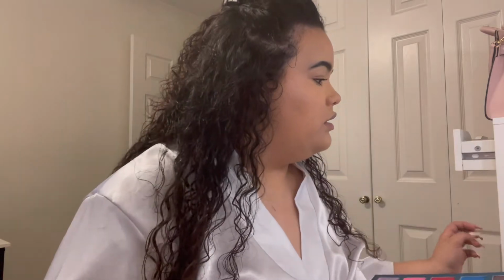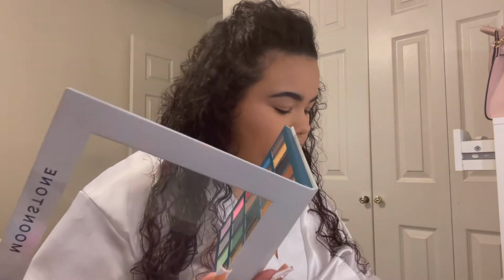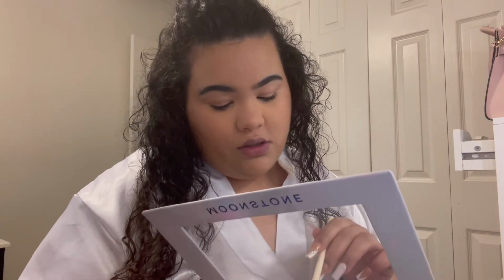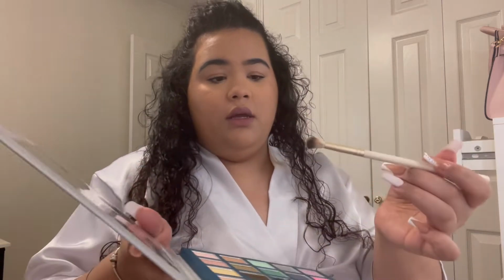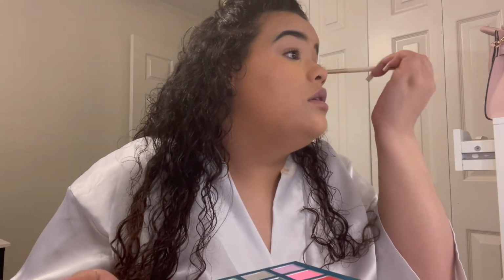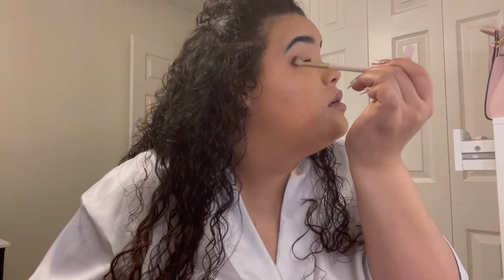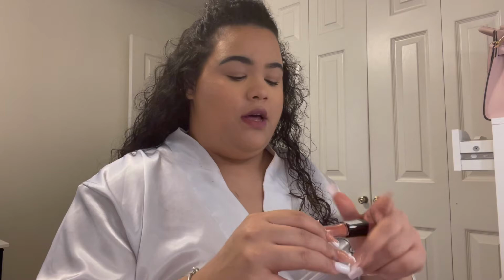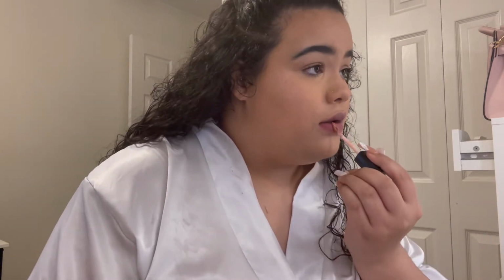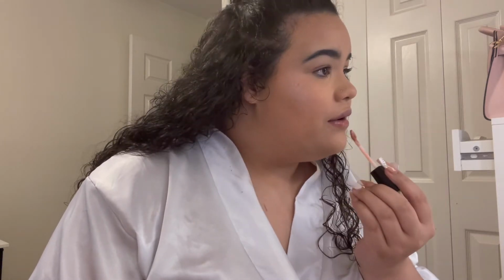I'm gonna put a little brown on my lid just to kind of smooth everything out. And this is the Moonstone from Shop Miss A. And I'm just using this light brown color right here, just to add some color to my eye, but nothing crazy. And that's it. We have a lip color. We got the Invaluable. This is my ultimate favorite.